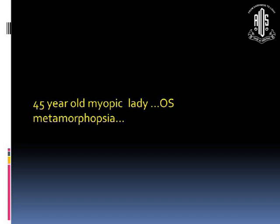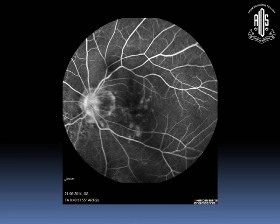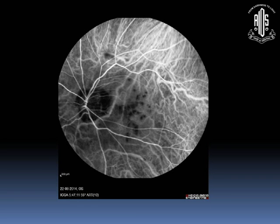Another interesting situation where we tend to do ICG nowadays is an inflammatory situation. Sometimes we see a patient like this, a 45-year-old myopic lady comes with OS metamorphopsia, and you do a fundus fluorescein angiogram. Again, it is not very informative. You can see some sort of hyperfluorescent dots. You don't know what the diagnosis is. The moment you do ICG, you can see clearly hyperfluorescent areas. These are very characteristic of diseases like serpiginous choroidopathy, which are exclusively responsive to steroids. So these are a set of conditions where probably we need ICG to delineate and to exactly know where the lesion is coming from and to treat them.